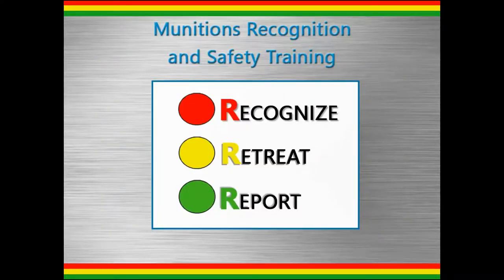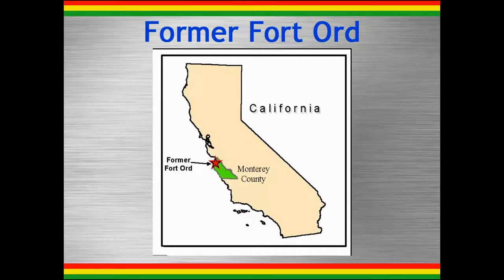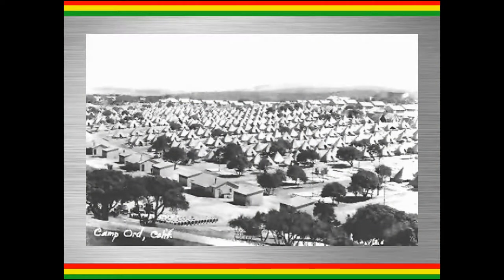This training was produced to fulfill record of decision and land use control requirements following munitions cleanup and is part of a larger munitions risk management program required by the state of California. What you are about to learn is important to help you stay safe while working on the former Fort Ord. The former Fort Ord is located on Monterey Bay in northwestern Monterey County, California. Fort Ord has a long history of military training beginning in 1917, and at one time was the largest infantry training post in the country.